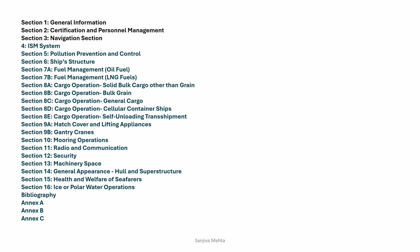All right. So there we come to the end of this brief introduction to the RightShip inspection criteria, procedure, method, objective, how it is carried out. It's for the benefit of the ship staff. There are 16 sections available. Some sections may pertain to different types of ship. Cargo operation for solid bulk cargo other than grain, bulk grain, general cargo, etc. And there is a bibliography, the terms which are used are explained, and there are three annexes. All right.